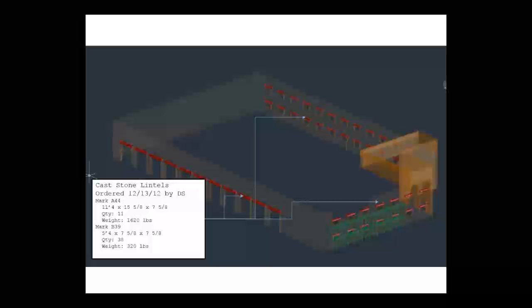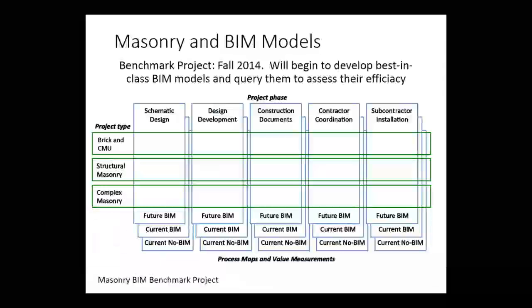What's coming up in the fall of this year, Jeff mentioned our second project. It's going to be the benchmark project, and we're actually going to be building BIM models to support various phases of masonry building design and construction. We're going to be working with the software providers and with you and with local masonry contractors here in Atlanta to develop the BIM models and query them.